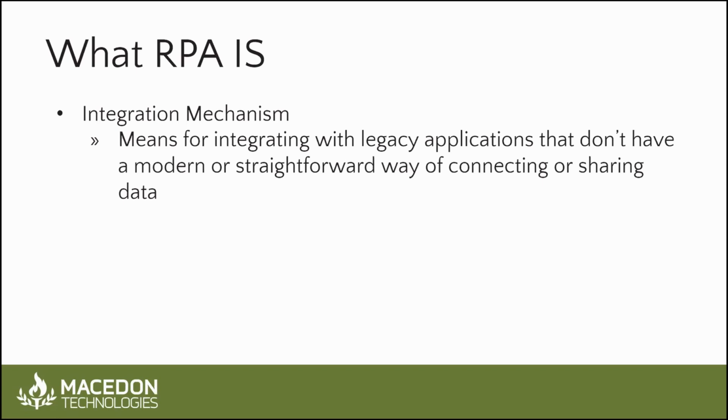And so RPA can be used as a sort of middle ground there, something that, without having to invest in building out a full robust integration, can simulate a human using those systems to pull information out of them or to push information into them. So while you still have that overlap between your old systems and your new systems, you have a way of building out those integrations at a relatively low investment.